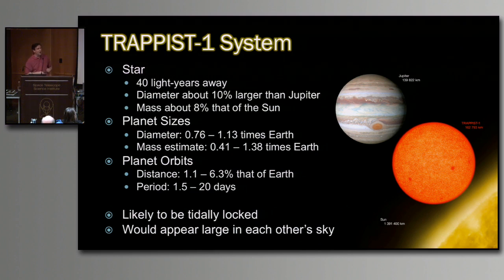And as I said, the orbits are tiny, from 1% to 6% that of Earth. The periods are 1.5 to 20 days, okay? The planet orbits the star once every week, up to 3 weeks maximum. It means that these planets are likely to be tidally locked. There is no dark side of the moon. Every part of the moon gets light, but on these planets, they are tidally locked to their star, so they do have a dark side. They would have a side that's permanently in light and a side that's permanently in dark.